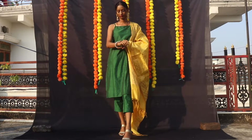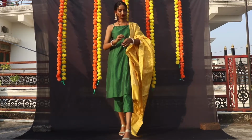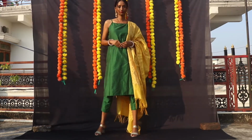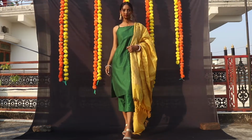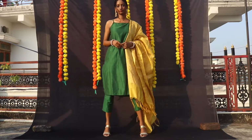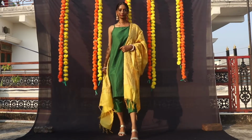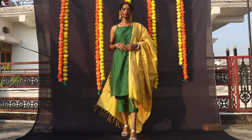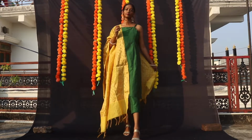So the third outfit is from Myntra. It is green solid kurta with trouser and dupatta, and I got in the size small. It costed me 874 rupees, and इसके साथ ग्रीन कलर की चुन्नी आई थी जिसे मैंने एक्सचेंज कर लिया था येलो कलर की चुन्नी से, एंड इट वाज लुकिंग अमेजिंग.